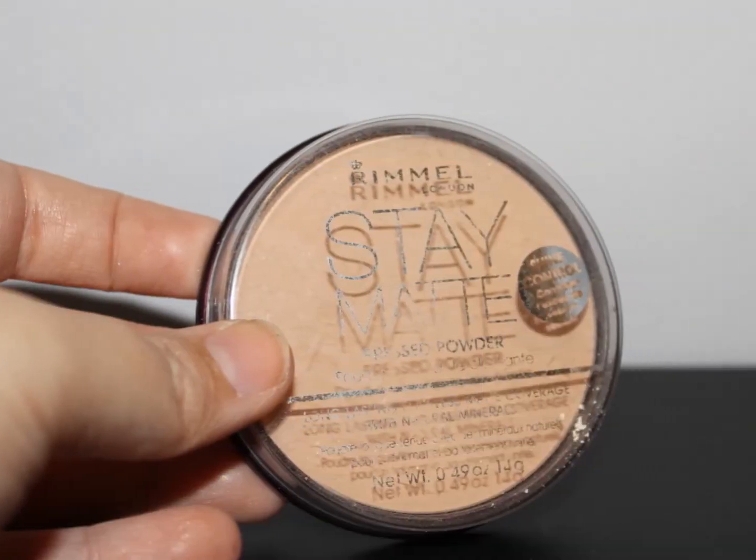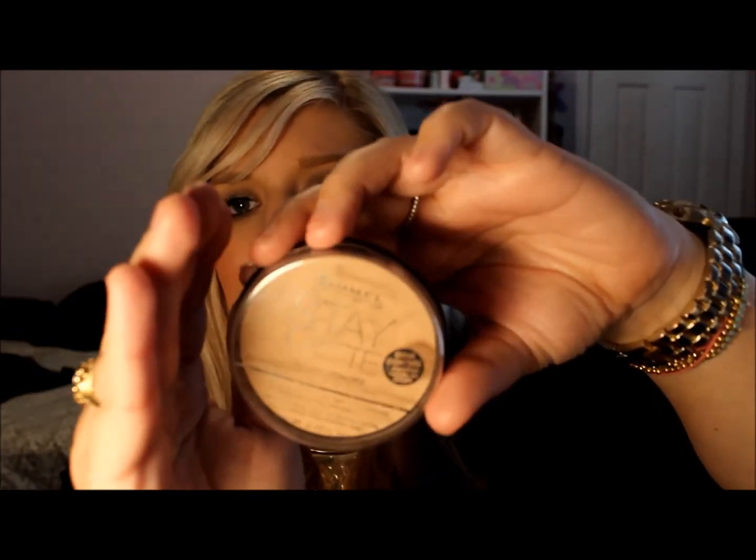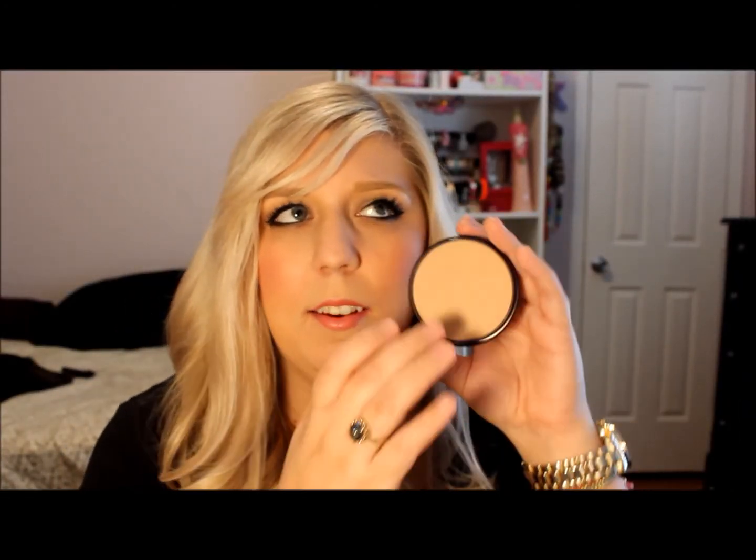So next I'm going to go to powders. My go-to drugstore pressed powder is the Rimmel London Stay Matte Pressed Powder. And this one is in the color Silky Beige. And it is just the most beautiful finish to the skin. It adds a little bit more coverage without looking powdery or cakey at all. And it prevents you from shining throughout the day.